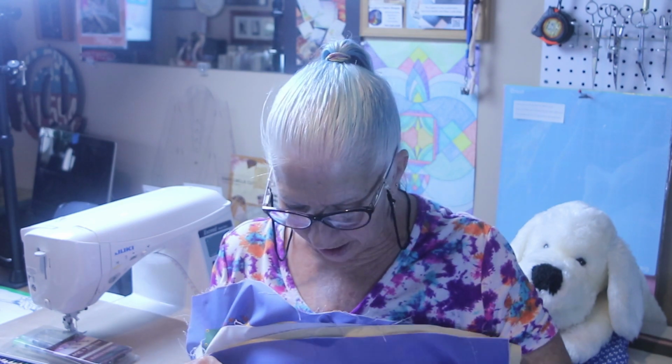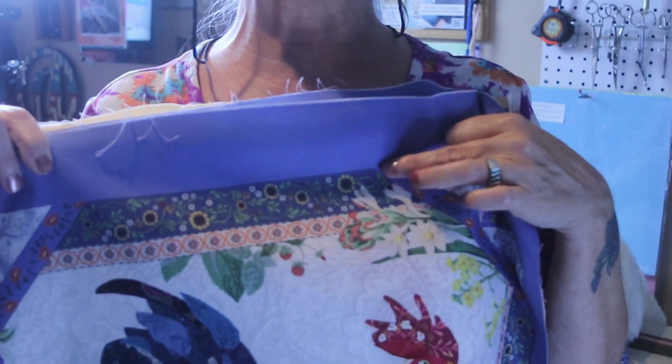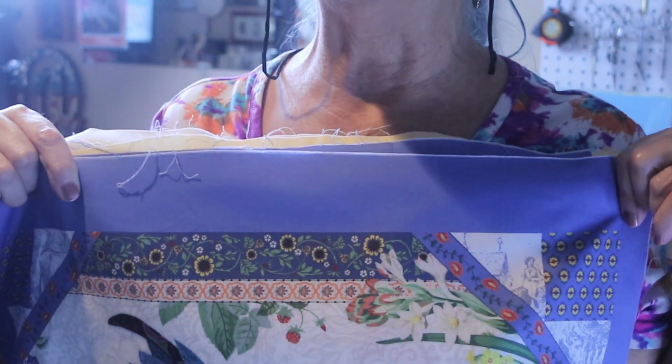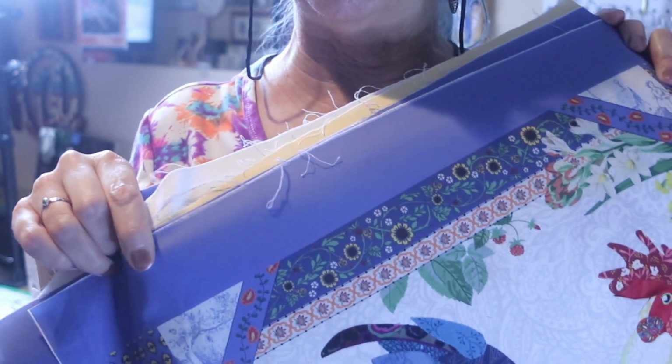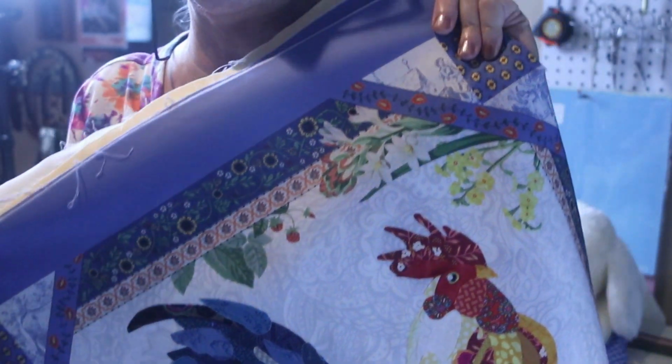But yeah, so I'm on to the next step now. I have already done all the Inktense penciling that I need to do on my panels. So on this particular project, I am now ready to go in and trim everything down to a 1/4 inch beyond the design and get them laid out. I was a little on the edge about how to do that, because now is really a critical time in this project where I need to decide how I'm going to quilt it.